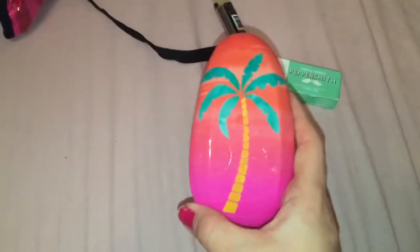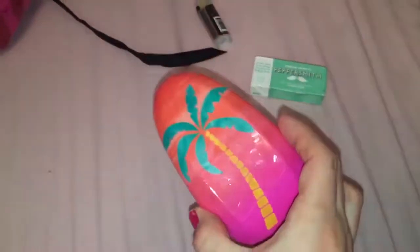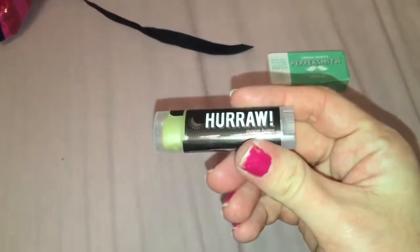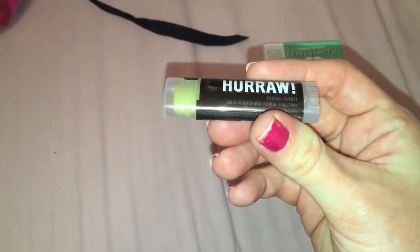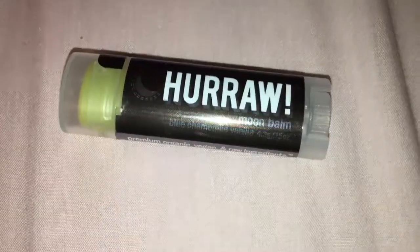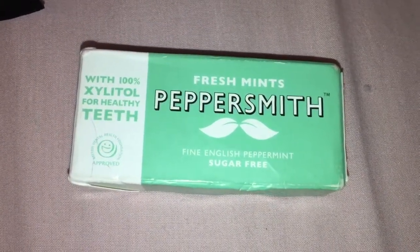I have a Tangle Teezer. This one's actually by NYX, but it's the same idea. It's coconut scented. Yeah, you need a brush in your hospital bag to brush your hair. I'm trying out this lip balm, Haro Moon Balm, Blue Chamomile Vanilla. I remember from last time my lips got so dry, and they're already so dry. Definitely be needing this.